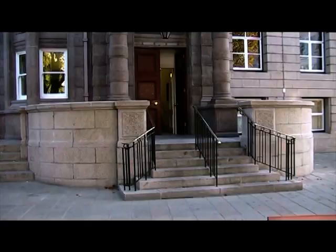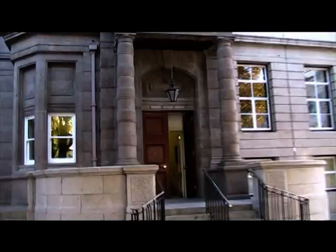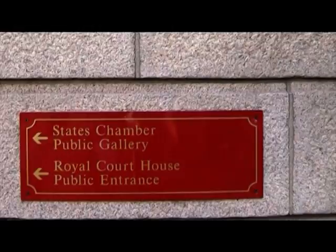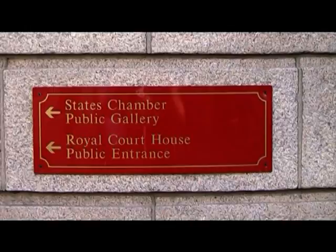Just opposite the Murier House is the Royal Square, this imposing entrance we see here. Plenty of steps, very difficult for wheelchairs. But what is this building? Well, it says it's a Bibliothèque Publique, but it doesn't mean that, of course, because it's the main entrance to the State's Building Royal Court Complex. Remote from the main entrance is this little sign, if you can find it, which tells you that that is the state's building.